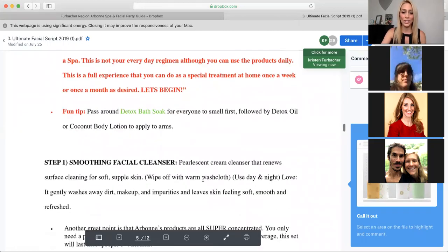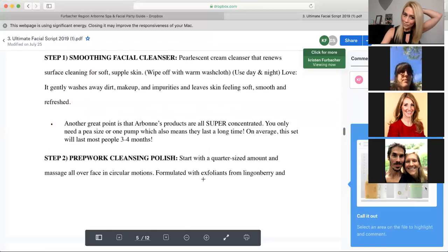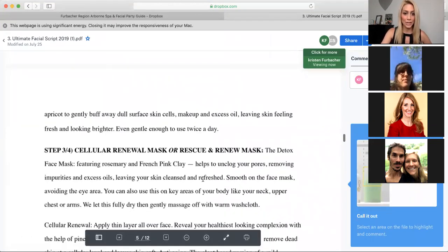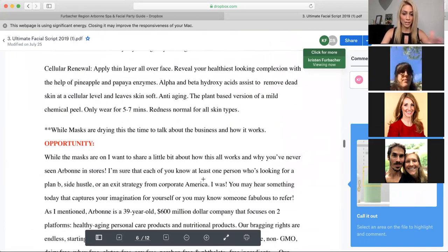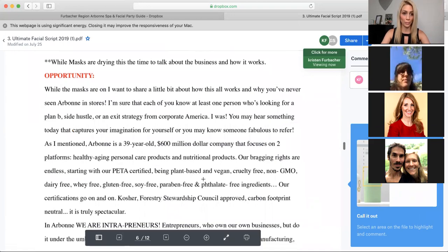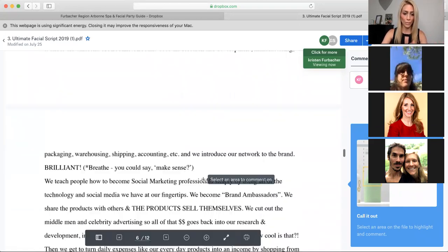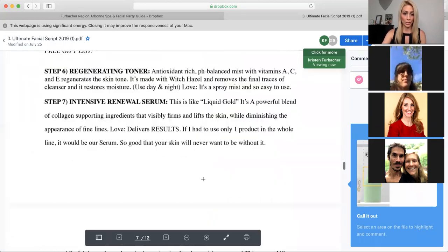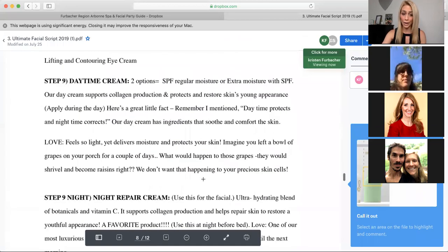And this is all very self-explanatory. So this tells you what to say, what's next, the cellular renewal mask or the rescue mask. And while that's on, here's the part where you read about the opportunity while the masks are on. Then we go into the eye gels, toner, serum. So all of these steps are very self-explanatory. Like I said, you read right off of this.